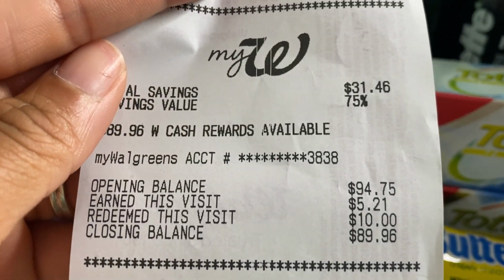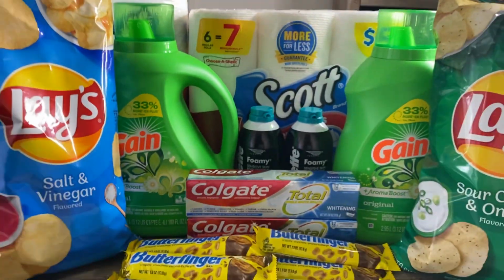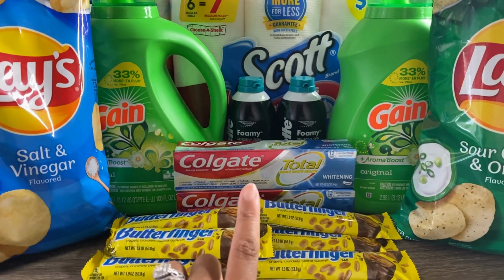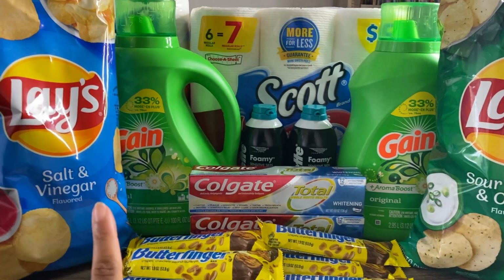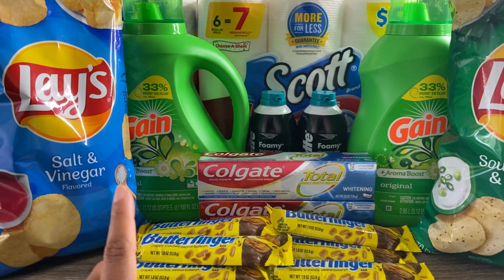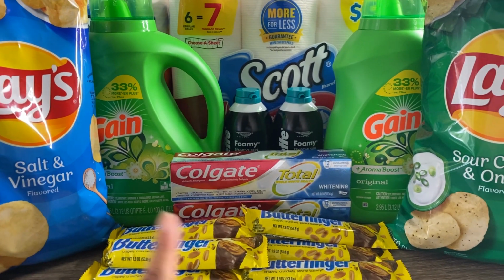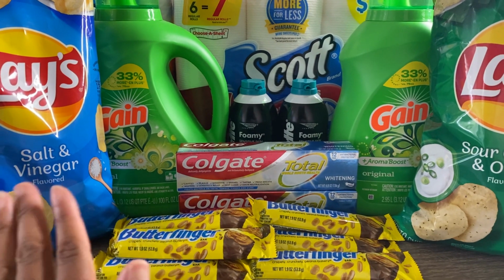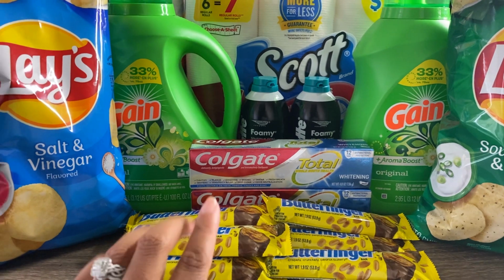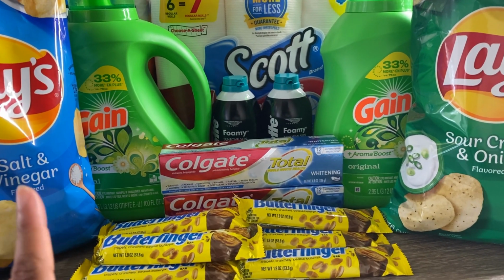That $5 came from me spending $25. So I got back that $5. I got back my $4 registry reward for the Colgate, and I did not get my $4 registry reward back for the Gain, but I did call customer service, and they did go ahead and credit that $4 to my account. Not quite sure why the $4 registry reward did not print for the Gain. There was nothing wrong with the Catalina machine because it printed for the Colgate. So not sure why that didn't print, but customer service did get that back to me.